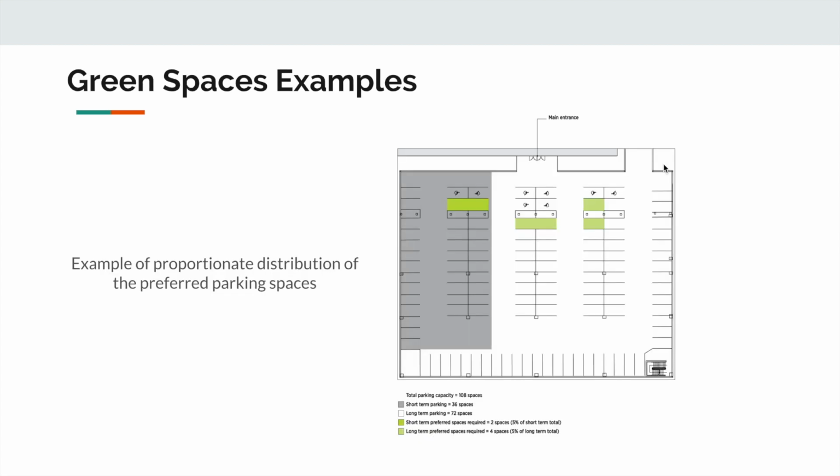Green spaces examples. This image shows a proportionate distribution of preferred parking spaces. The dark gray area on the left side of the lot is designated for short-term parking. It has a total of 36 spaces, and 2 of those are preferred parking spaces for green vehicles. Those 2 spots account for 5% of the short-term parking area.